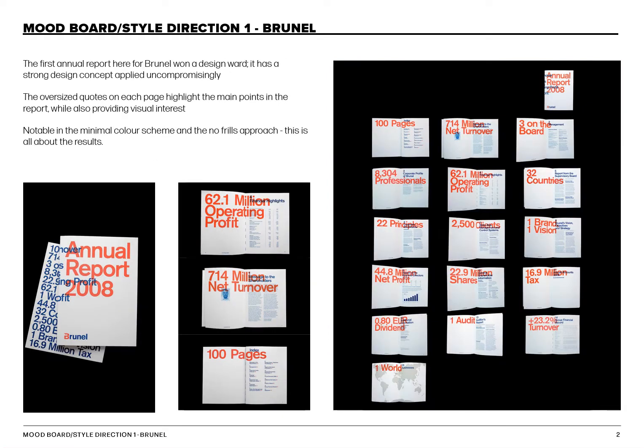Now let's look at some inspiration. This annual report by Brunel won a design award, and it has a very strong design concept that's been applied quite uncompromisingly. The oversized quotes on each page highlight the main points in the report and are also quite interesting visually. As you can see, when you scan across the full report on the right hand side, they stand right out and essentially allow someone to just get the gist of the report very quickly. The minimal colour scheme and the no frills approach are interesting. They indicate that this is all about the results.